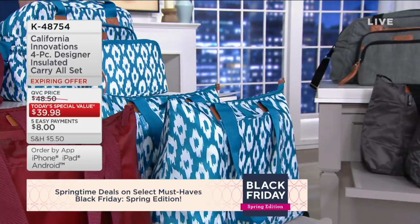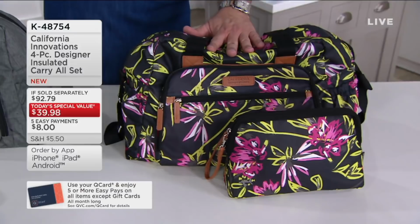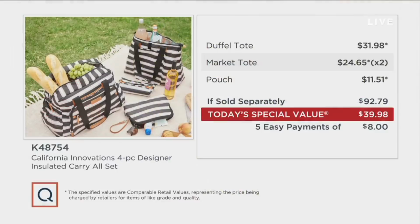This is your Heathered Gray. And then finally, we have it for you in the Black Floral. Now, we started with 10,000 Black Floral. I have 2,400 left. This value story has been leading our conversation all day today. When you realize that if at retail, these four pieces would cost you over $92, we're going to do them today for $52.81 less.